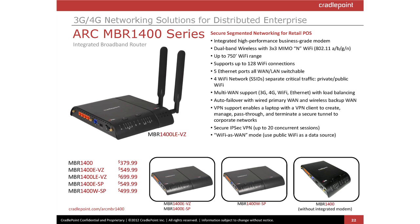So this is a full-featured, very robust product. And then you could also see on the lower left, there are several different flavors. The base unit would use the external USB modem. And then we have embedded modems in the modem caps, which are snap-on units. They're business-grade modems integrated specifically to work with our products that are going to provide enhanced performance. So that's the MBR 1400, and again, we could go on and on about the feature set. I'm going to stop there, and if we have time, we'll come back and drill down into a little bit more detail on some of the more advanced things that we can do.